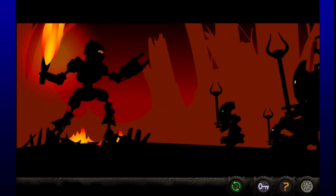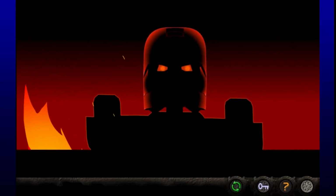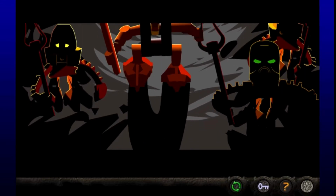I like the little shrug that one gives. And there's Capoeira in the back. Suddenly, the encounter is stopped by Vakama himself.